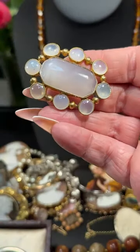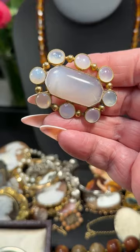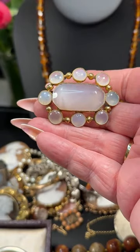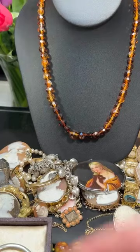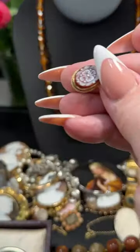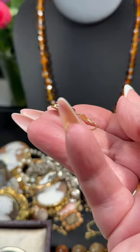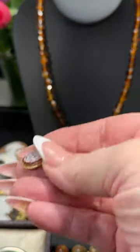Georgian. Georgian Pinchback. White Chalcedony. These are 15 carat. Hardstone cameo earrings. They're marked for 15 carat. Marked and tested, of course.